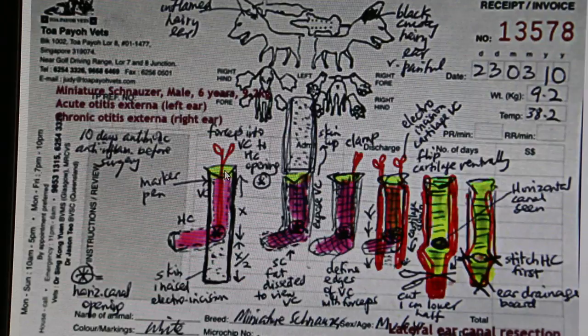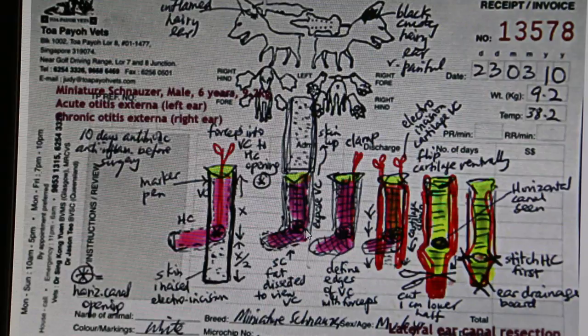So for the surgery, now we go to number 2. After the electrical incision, using electricity to cut, this skin flap is lifted up, as you saw earlier on, exposing the muscles and the fat of the vertical canal, which the vet can feel with his fingers. So he feels with his fingers that he knows it's up to here, the depth or the length of the vertical canal. So now we go to the next stage.